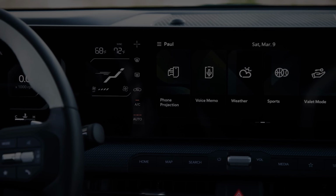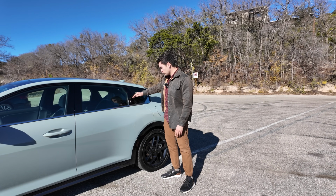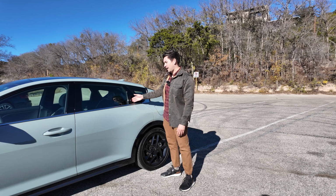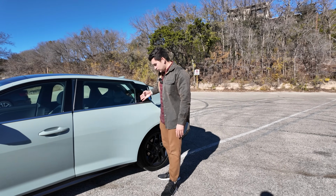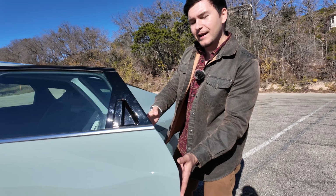Though I don't necessarily have a problem with the way this looks, the hidden door handle here makes it a little awkward opening this rear door because of how far this pokes out. So if you're on this side, you might get hit by it right in a very sensitive area. So I wish that was designed slightly differently.